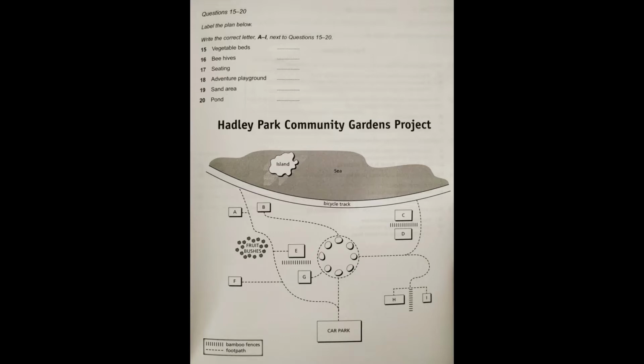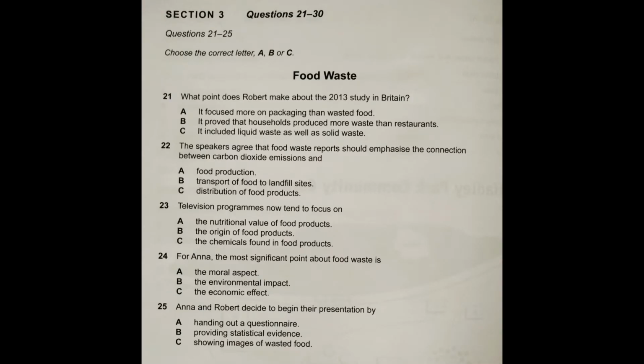That is the end of section 2. You now have half a minute to check your answers. Now turn to Section 3. You will hear two students discussing a presentation they are going to give. First, you have some time to look at questions 21 to 25.